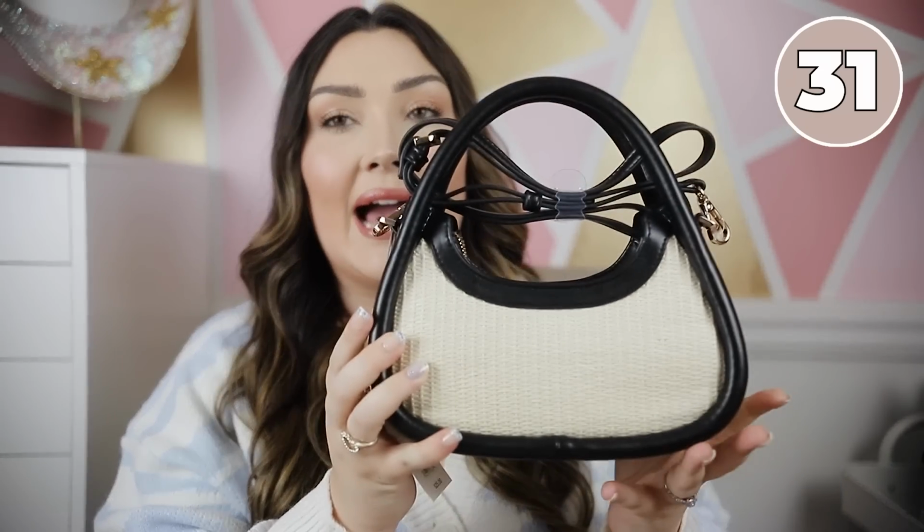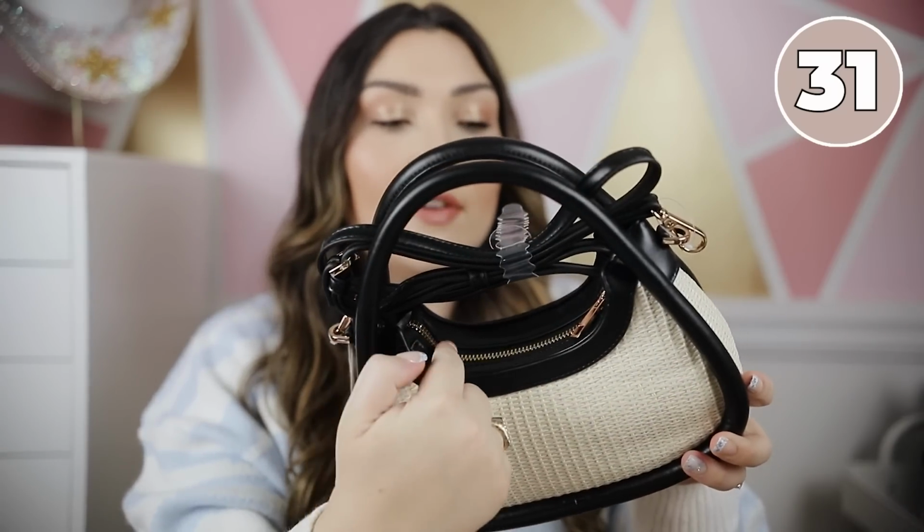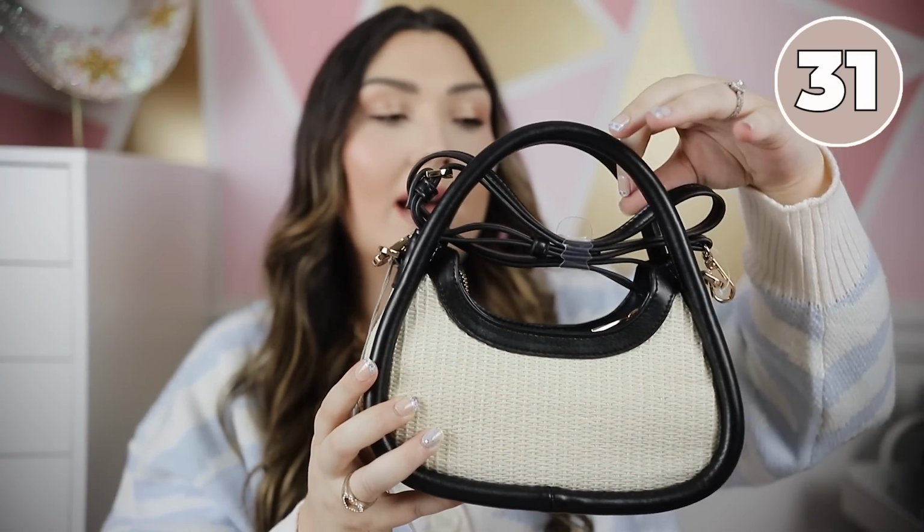I picked up this bag from the A New Day line. I think this just looks so chic. I really love the straw material here in the center, and then it has this poofy black outer lining here. It does have a gold zipper here in the middle, and it also has a long strap if you did want to wear it crossbody or something. Personally, I think I would just carry it with the handle. I think that looks super chic.